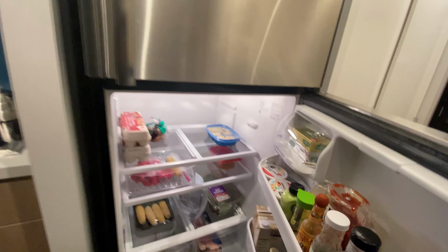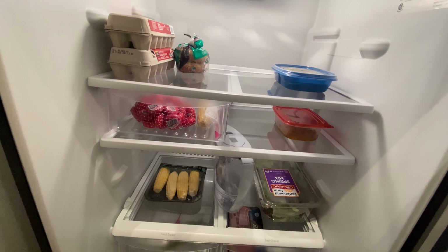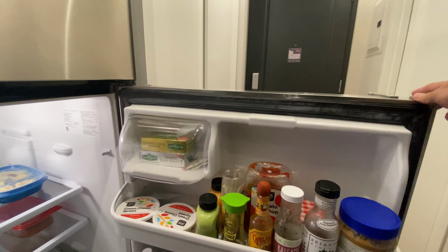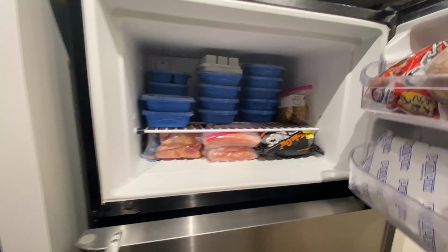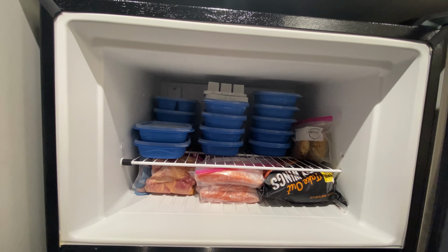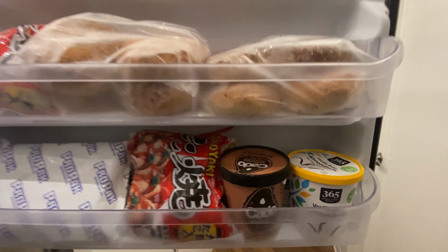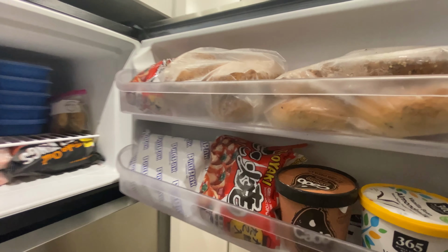What do we have here? Ooh, we still got some bololo in there, some cheese, some sweet corn, salad, and we got some wine. And what's in the freezer? Okay, it's got a lot of meal prep meals in the freezer right now. Got some chicken wings, some bagels, ice cream, and frozen takoyaki. Yum!